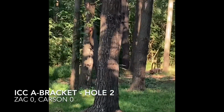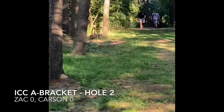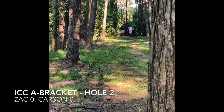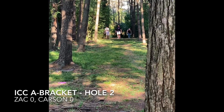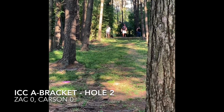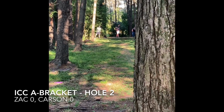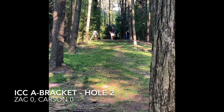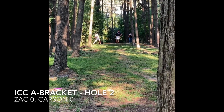Zach is in putting range, but that's definitely not gimme range. So if Carson can get a good second shot here, put himself close, he's still got a good shot to push the hole. And I think he kicked out a little into the fairway. He did not. So this is going to be tough. He's going to do a forehand shot, if I'm guessing, yep, out to the right of this tree that's right next to me. So if he does this well, it should swing to my right around this tree and behind me. Let's see if he can nail it.